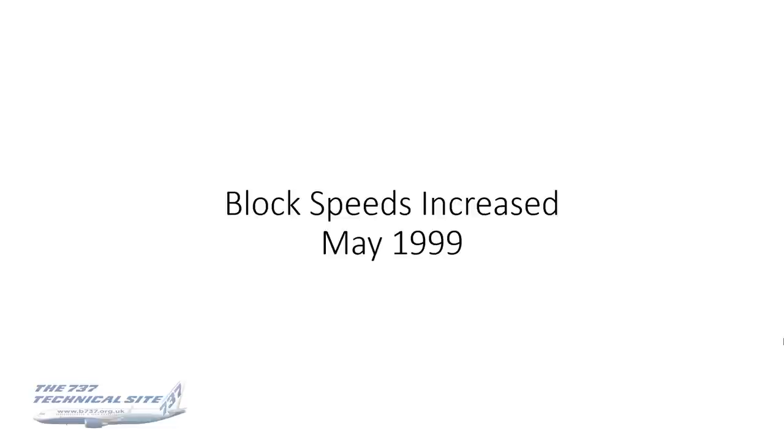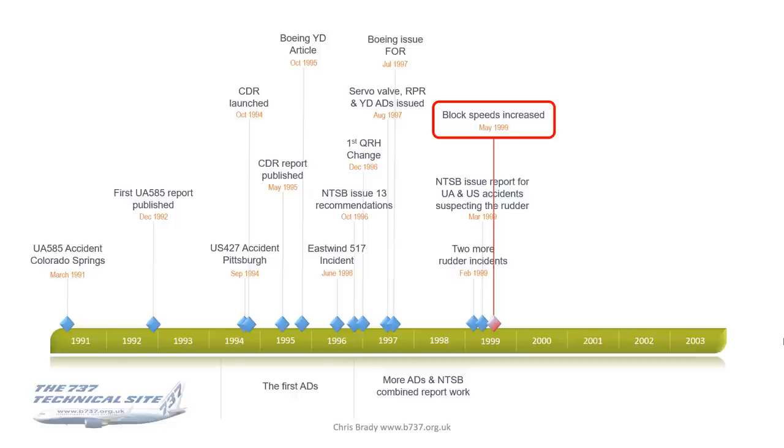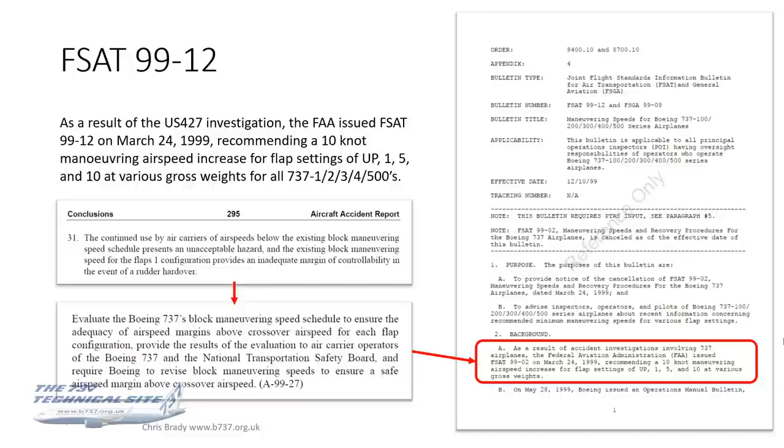Block speeds increased May 1999, and there it is on the timeline, very soon after the final report was issued, just a couple of months after. As a result of that USAir 427 investigation, the FAA issued FSAT 9912, which is reproduced there on the right for you to read. The bottom line is it recommends a 10 knot maneuvering airspeed increase for flap settings of up, 1, 5 and 10 at various gross weights for the 737 -100, 200, 300, 400 and 500 series. Relevant extracts I've highlighted there if you want to read it. Again, these things are out there on the internet. If you just Google FSAT 9912, you can read the whole thing to your delight. But that's the gist of it.